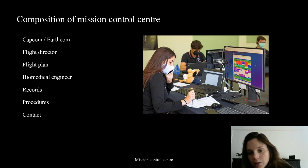Actually, on the photo here, this was during the ASCAP Plus One mission. You can see one of the flight directors, and on the right you can see the flight plan. So you can see everything that's happening, and then the mission control center is all around. Flight director ready, and they hear all the communication. So although Capcom is the only one that's normally talking to the astronauts, all the people in the mission control center hear what's going on.